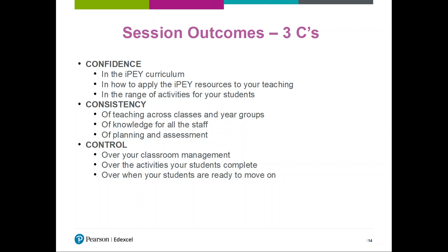And then finally, the professional development will help your teachers have control over their classroom management, over the activities that their students complete, and also over assessment, so that they know when their students are ready to move on, or when they need to intervene and give extra support. So that's the idea of the professional development, that it will give all the staff in the school confidence in the resource, provide a consistency across all staff and across all classrooms, and help the teachers have real control over how they're teaching and what they're doing within their classroom.